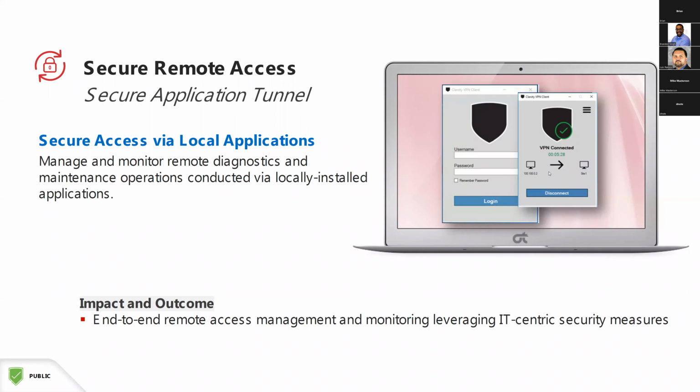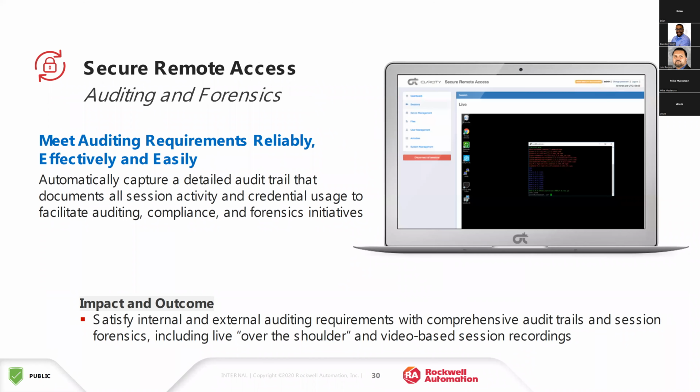Now, the last piece is the secure application tunnel. As I mentioned, you log in through the SRA, and it goes through that central appliance. And then from the central appliance, it authenticates to the site itself. That way, when we are logging in, we are making sure that the access is appropriate for the location, and that they're not getting access to anything that they're not supposed to, providing that least privilege.